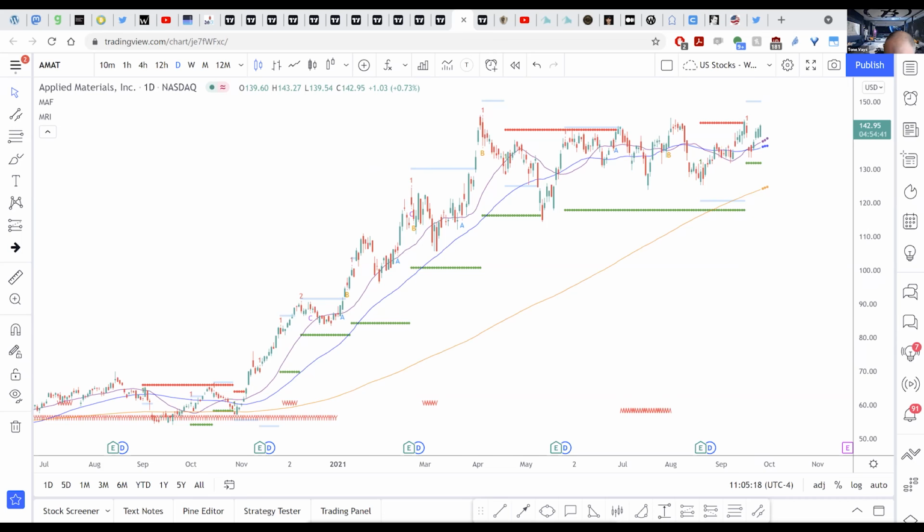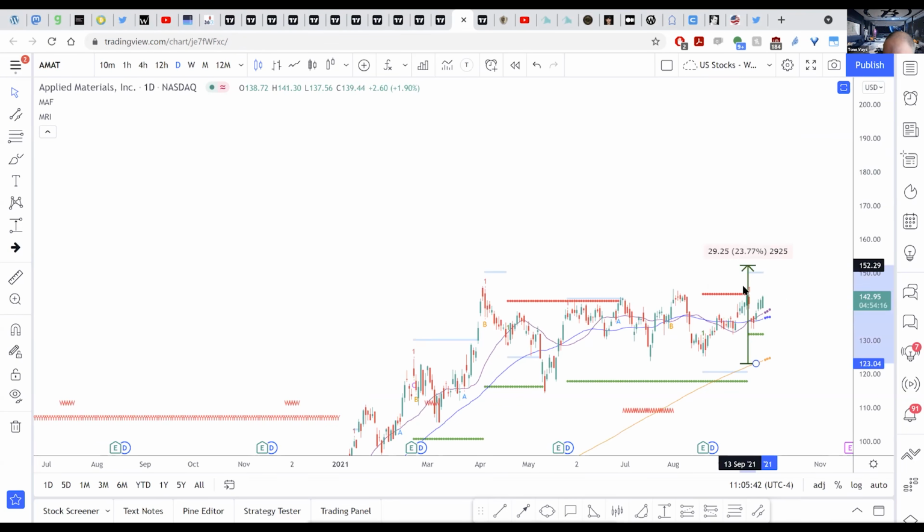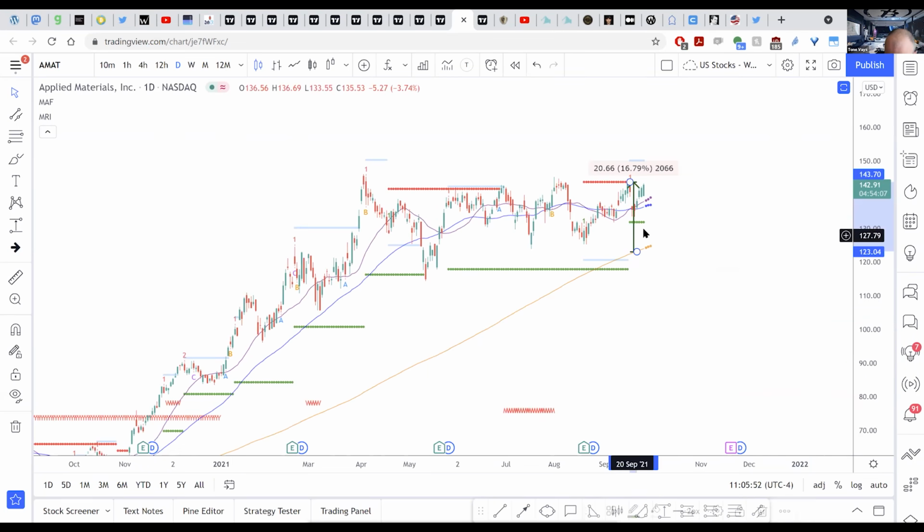Here is the danger. When this top comes in on the MRI, you are ridiculously 76% above the 200-day moving average. Now, when the last MRI top came in, you are only 15%, let's say 17.5%, above the long-term moving average. This is huge. This is what consolidations do.